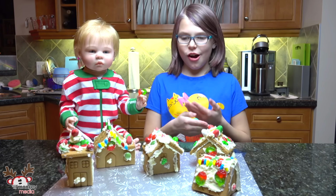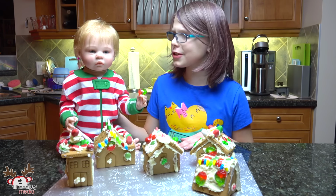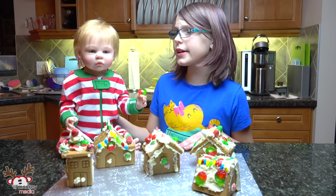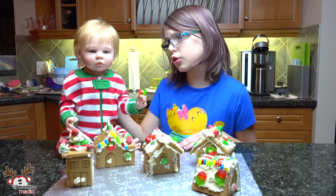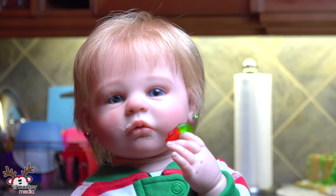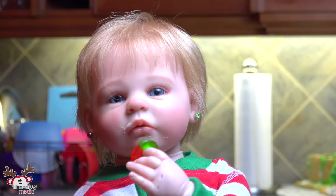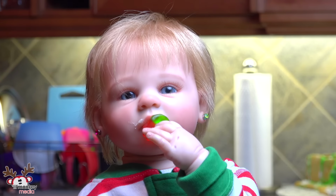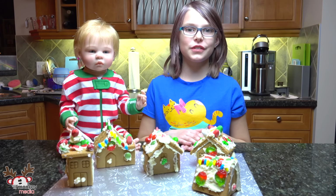All right, so here's all the gingerbread houses we made today. Oh, Adeline, stop eating candy. You're gonna get a tummy ache, sweetie. And you won't like that because your tummy's going to hurt really bad. Oh, okay. Last one, all right? Okay. Yum, yum, yum.